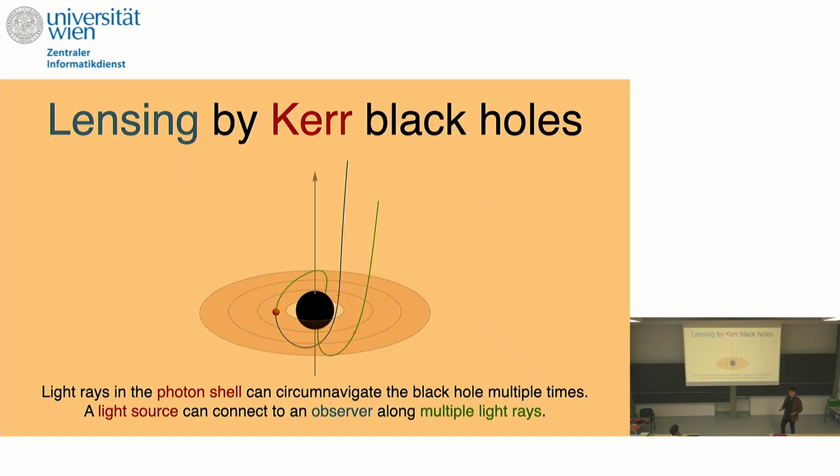So to put this together now, we're going to discuss finally black hole lensing around a rotating curved black hole. And the key point that I want to make from this discussion is that, as a consequence of this, you can prove mathematically that any two spatial points in a black hole spacetime are actually connected by infinitely many light rays.